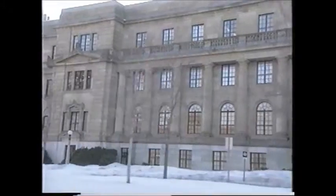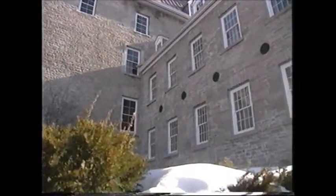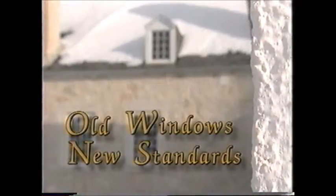Windows are an important part of the design and heritage character of an old building. They are also one of its most threatened features. Exposed to weather and neglected for long periods, windows are frequently replaced when renovations occur. Old windows may have heritage value, but can they be repaired and upgraded to meet today's requirements?